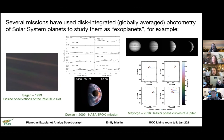And then another study was carried out by Laura Mayorga using the Cassini probe that was out at Saturn, and it looked back at Jupiter. And she was able to show that basically depending on what time or what phase Jupiter was looked at, that actually changes the observation that we see. And so it changes the color of the planet. And so what that means is that if we're looking at an exoplanet, depending on what phase we're observing it in, that might actually have a pretty significant impact on the observations that we can take.